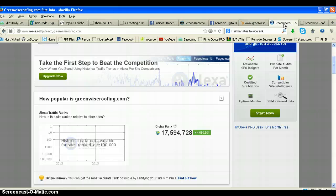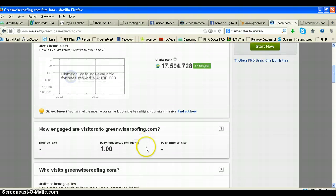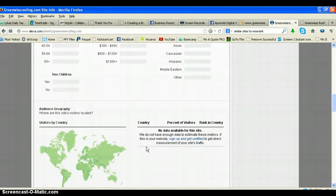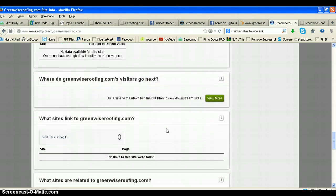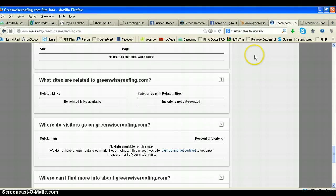And if we can think that Google is number one, you are 17 million, which tells me that you have hardly any traffic. And of course, that is not a very good idea. As you can see, there's no traffic registered here. We do not know anything about who goes there, and that's it. I mean, people who are looking for you are looking for Greenwise Roofing, which obviously is not very helpful. Now, why is this not working correctly?